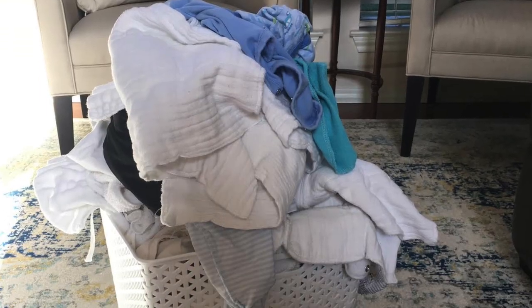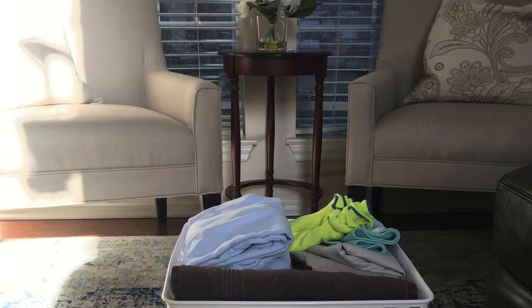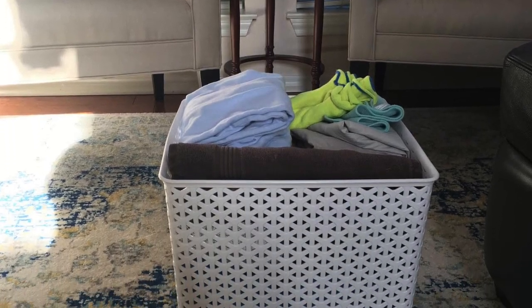I use them as laundry baskets. Once things have come out of the dryer, I throw them in here, and it is surprising how much you can fit in these baskets. I can get a full load of laundry folded and put into one of these baskets and carry it upstairs with me. We also use these larger baskets as an upstairs, downstairs basket.